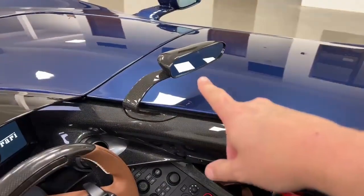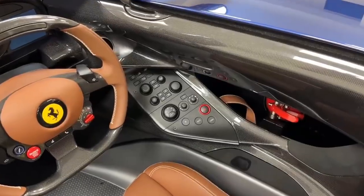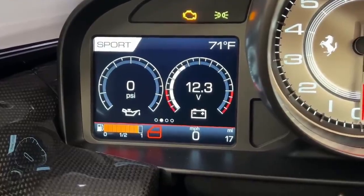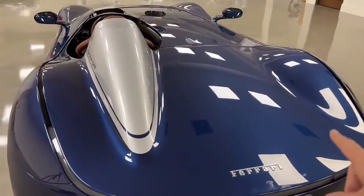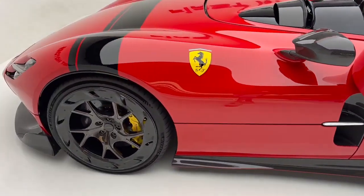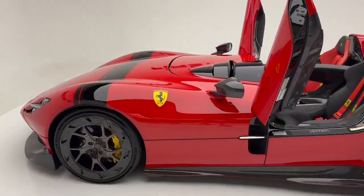The interior is a work of art, with bespoke finishes and materials that'll make you feel like you're sitting in a 5-star hotel suite. We're talking the finest leathers, the most exquisite metals, and the most advanced tech you can imagine. And let's talk about the design for a second. The Monza is a head-turner, no doubt about it. With its sleek lines and aggressive stance, it's the kind of car that'll make you the envy of every gearhead on the block.